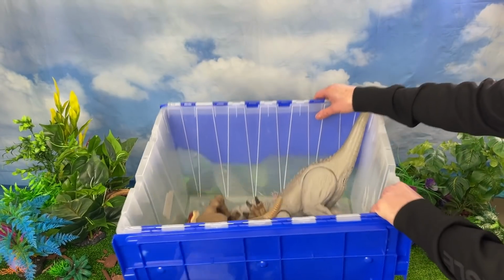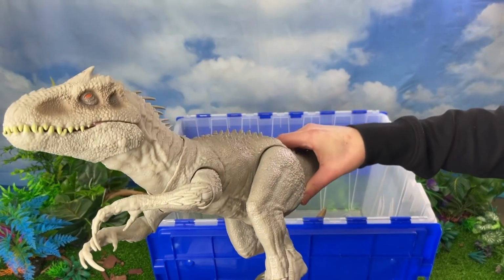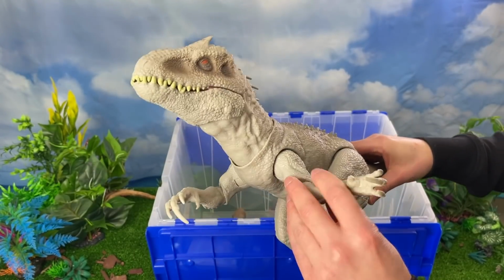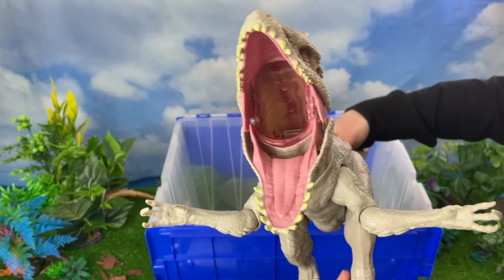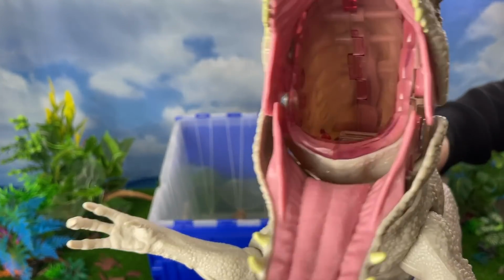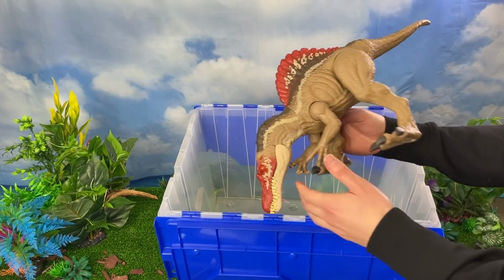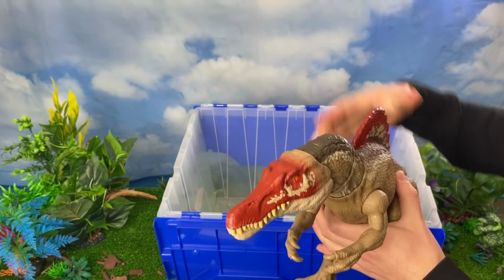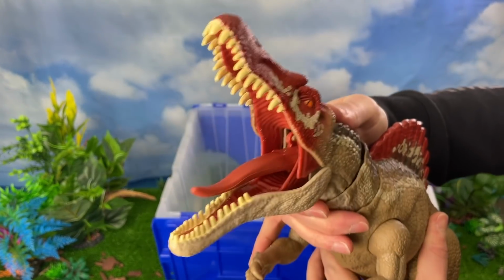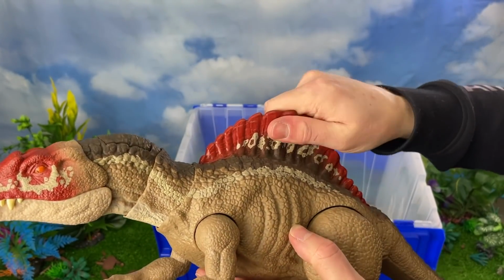All right, we've only got 2 more dinosaurs in here. Let's check them out. Here is another classic Indominus Rex. Look at those movable arms, movable legs, and the button for the jaw. And our final dinosaur in our biggest carnivore haul is the Spinosaurus. It's got the button on top to open up the mouth, and the classic spine. Look how big that spine is too.